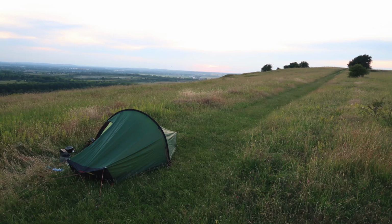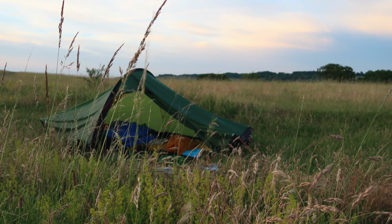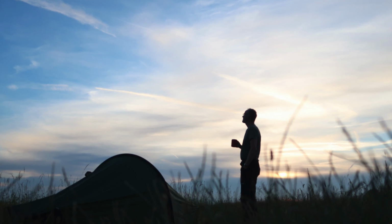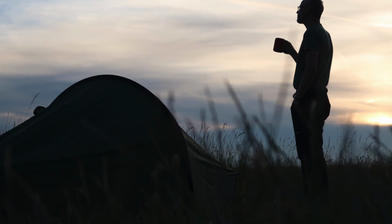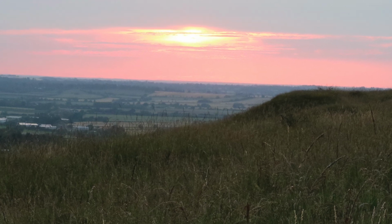And so with my water bottles full, I had the option then of camping on Pitstone Hill, quite near to Tring railway station, where I was able to catch the train the following morning back home. I had a chance to brew a cup of coffee and reflect on the last 87 miles and the completion of the Ridgeway National Trail.